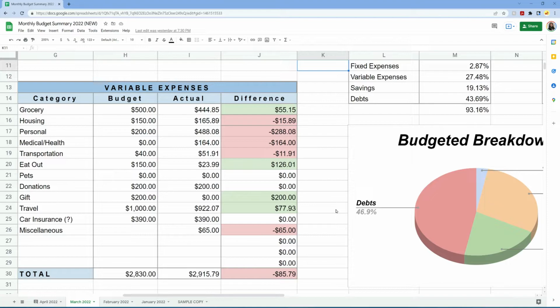And then last but not the least, I have some miscellaneous fees, $65. I didn't necessarily plan for this, but it's fine because my fiance and I are going to one of our fraternity conventions for the month of April. So we need to be registered, and so that is the registration fee.